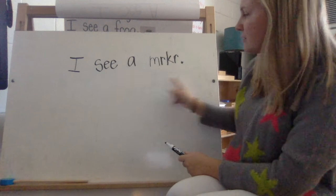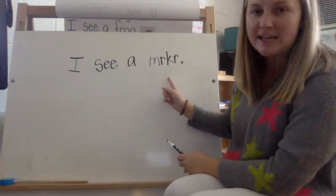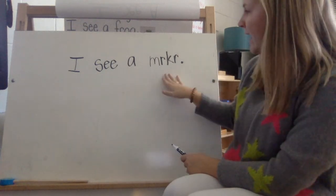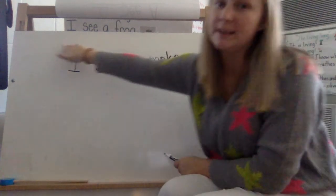Does this word have to be spelled correctly? No, Miss Steele and your teachers just want you to try your very best. We want you to write the sounds that you hear. Okay? I see a marker. So this is Miss Steele's simple sentence.